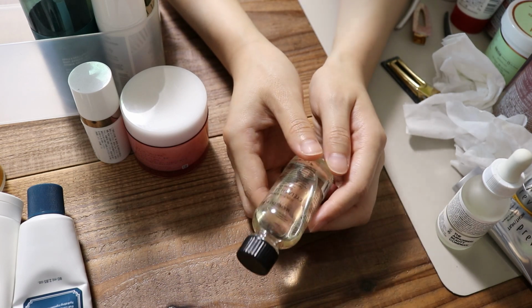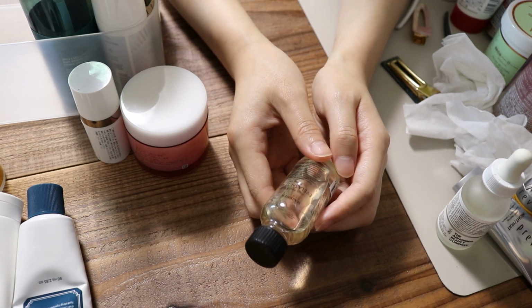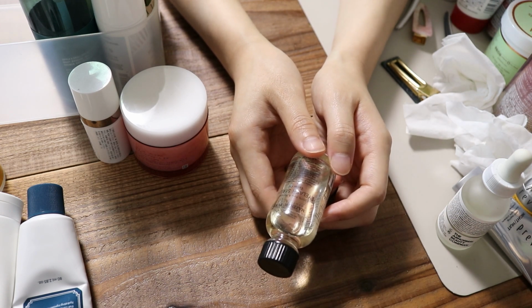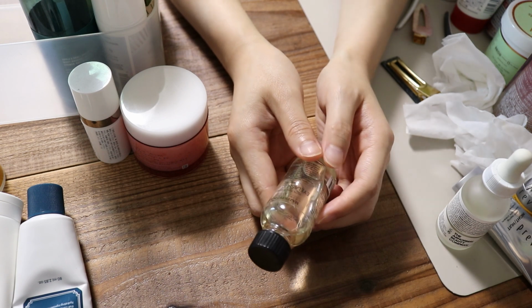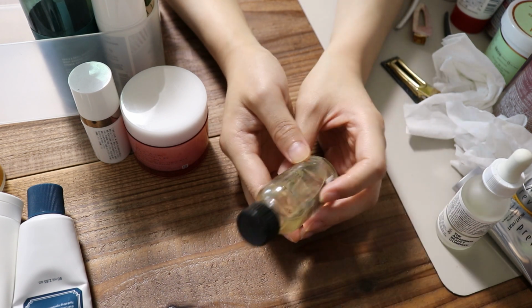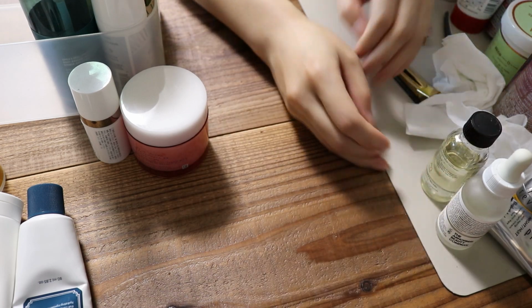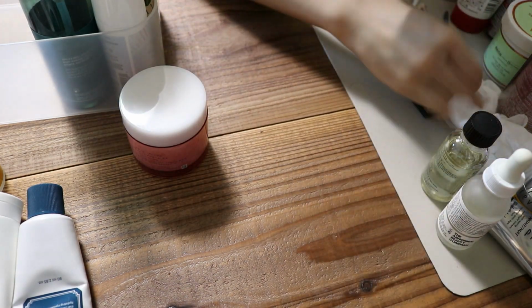And also, I don't even care if I grow my eyelash or not. My eyelash exists. It functions as eyelash, so I don't feel the need to use an oil to make it grow. So yeah, this is a declutter. This thing, I don't even know what this thing is.